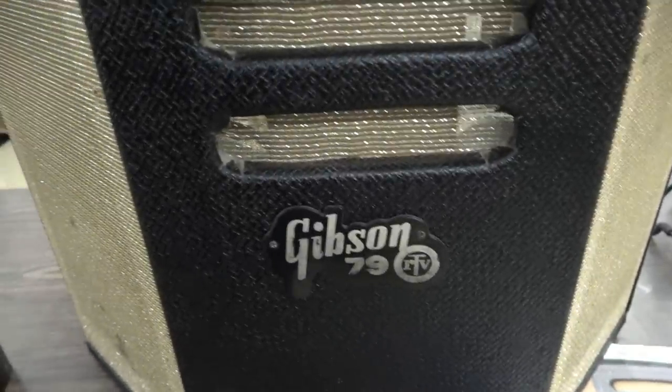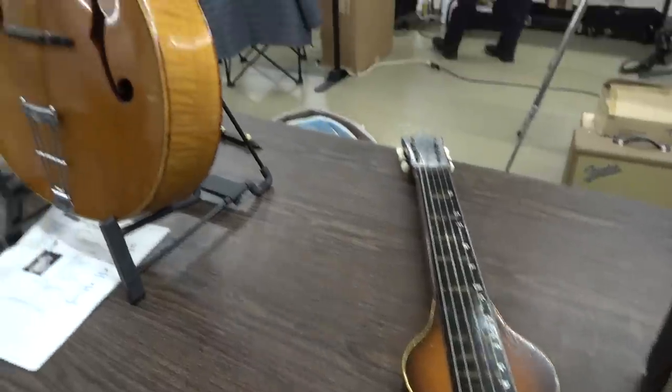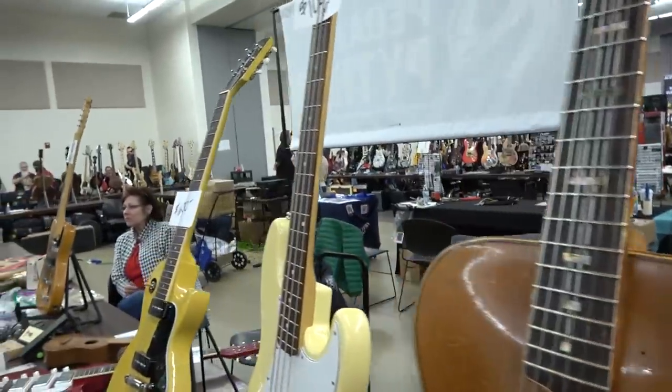So according to the Gibson Amps book by Wallace Marx Jr., the GA79 RVT was produced until the end of the Gibson amplifier Kalamazoo production run. It began in tweed covering, and it went all the way through the charcoal covering during the Crestline series and even into the textured black covering of the 1965 and 66 series, and even a few were produced into 1967. You can see the production totals there, very, very few. This is one of 56 that were produced in 1966. Very rare amp. That has to be toward the end of the run of those. Very rare to see one that's that late. Usually you see them from the early 60s.